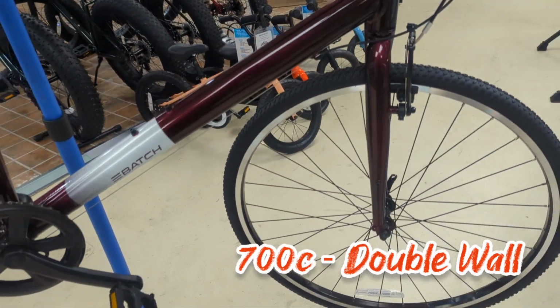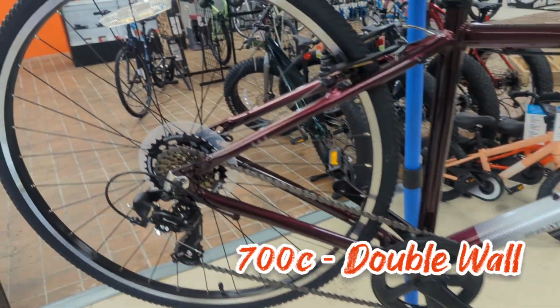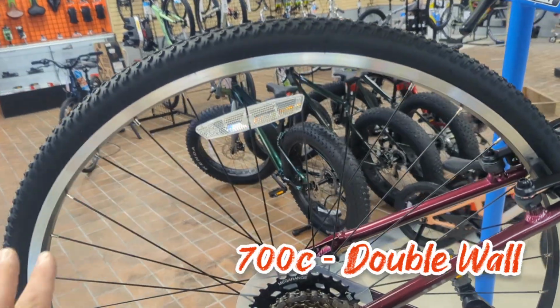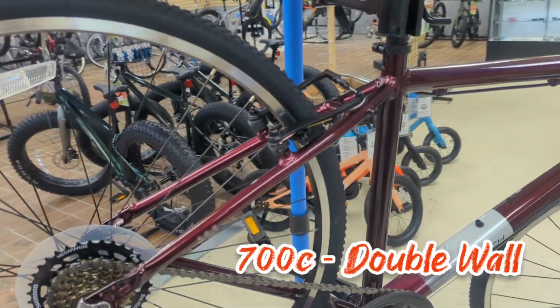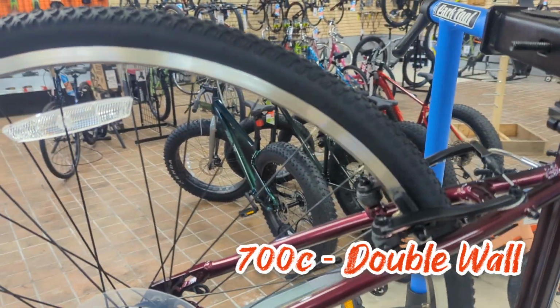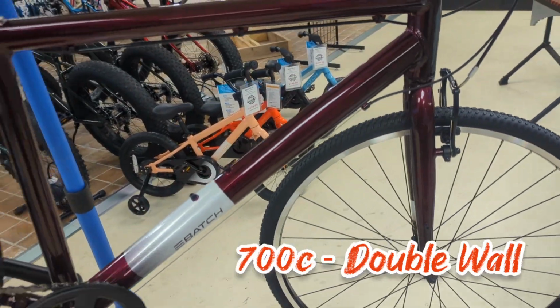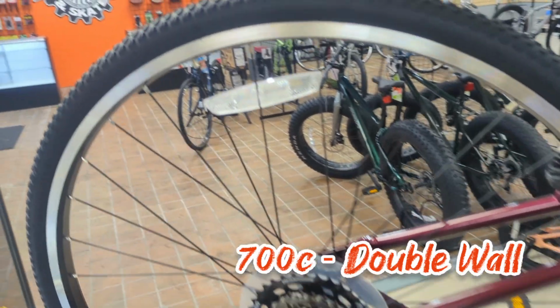So this bike is going to feel very fast. You're going to use a little bit less effort than on a 26-inch wheel or something like that. These are 700C wheels. They are double walled, so that means they are going to be nice and tough. It's going to take a lot to kill one of these wheels, so don't be afraid to get out and ride in your neighborhood and actually go over things.